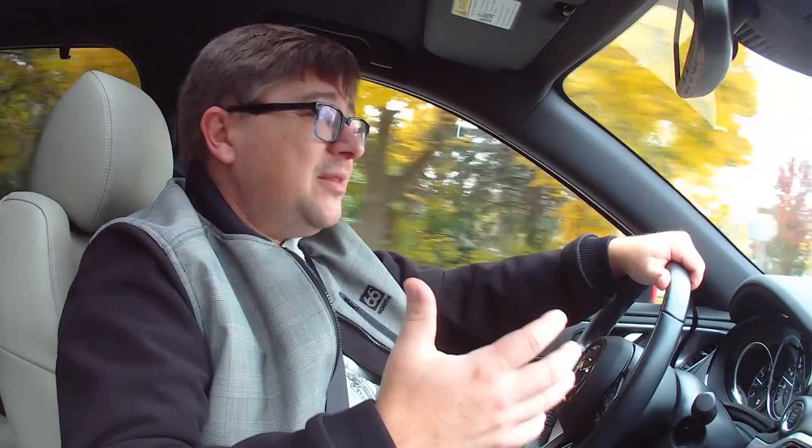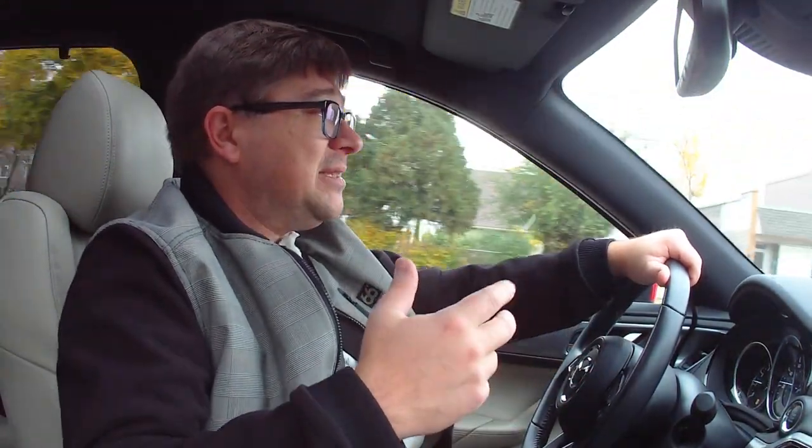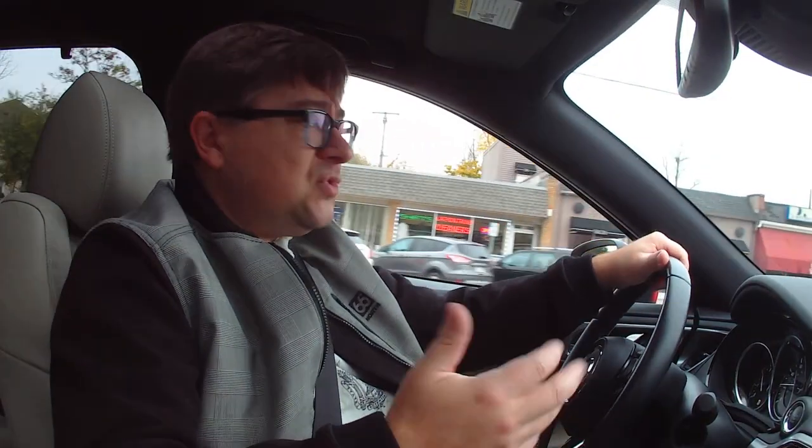So many other vehicles are becoming overly cushy. This one is firm without being harsh. And that's a rarity these days. So it does roll in with Mazda's philosophy of driving matters.